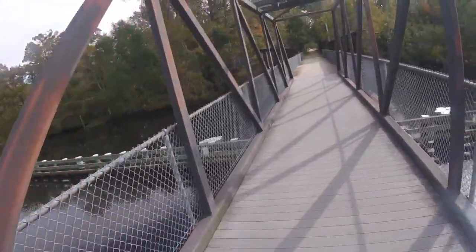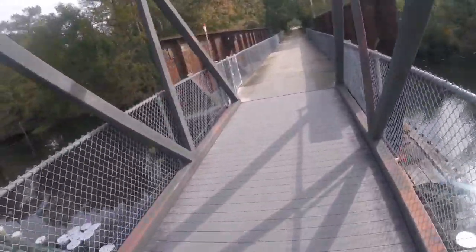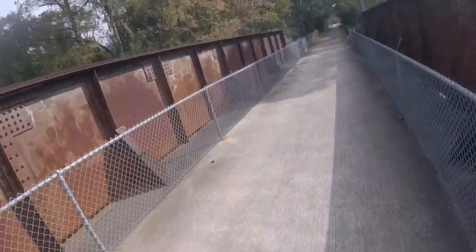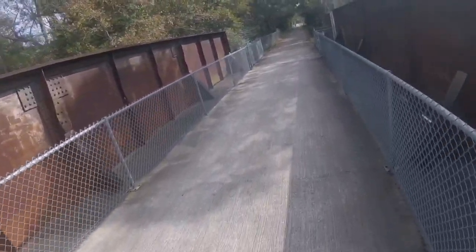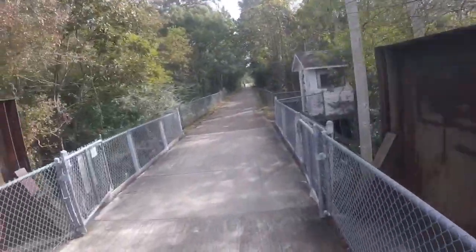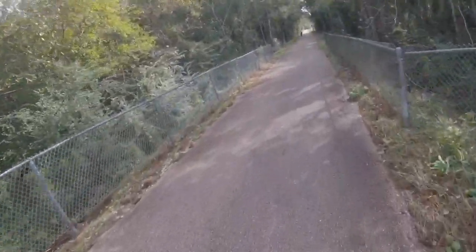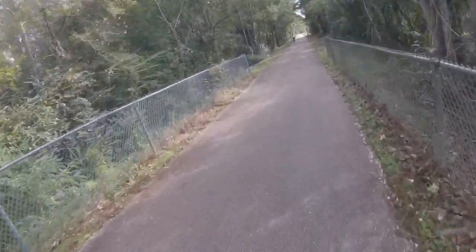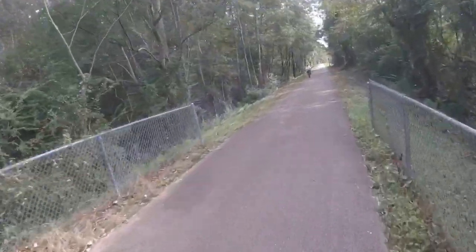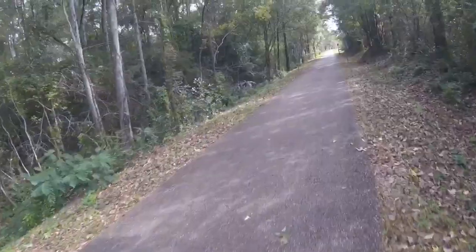I'm not entirely sure what time it is right now. See, I started a little after 8 o'clock and I've been out here for an hour and 50 minutes. So it's probably around 10 something. So if we go another 4 or 5 miles this way, I'll be back before 5 o'clock. Definitely. Doing good.